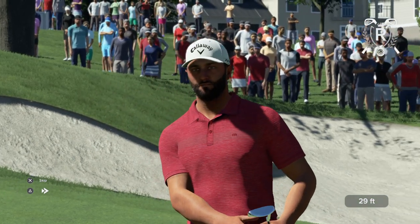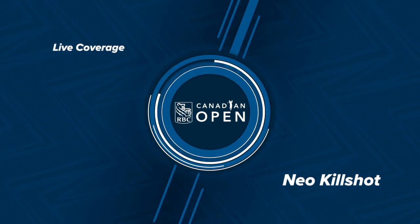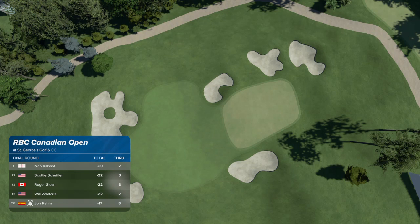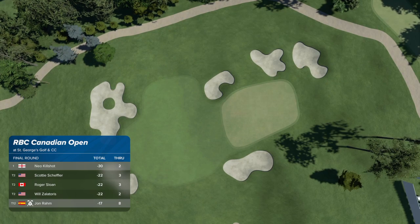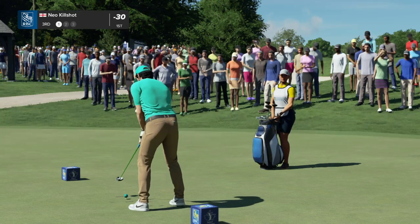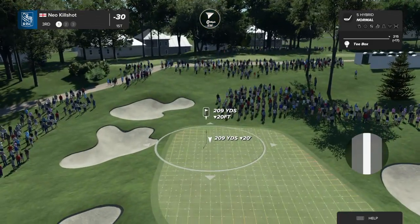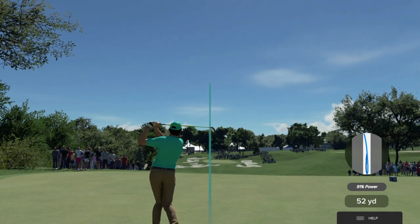Oh, so close. Well, that's a bit disappointing. Well, that's got to have some impact on the scoreboard. Let's take a look. Looking to ride the momentum after coming off a birdie here with this shot. Going with the hybrid.